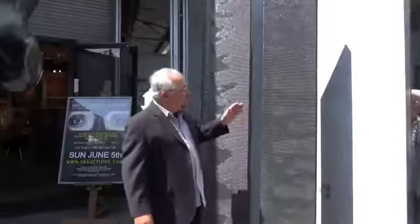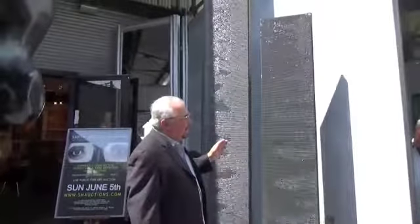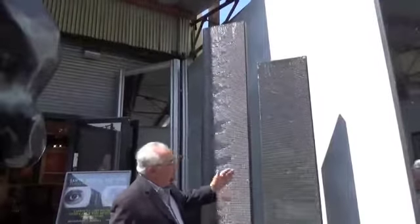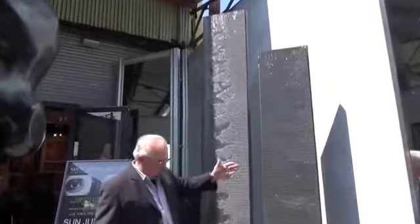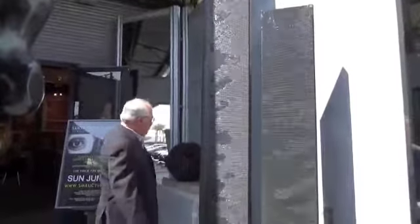Right here you see Double Fountain by Eric Orr from 1994. This, with all of the paperwork from when it was originally done, will be in the auction. And come inside.